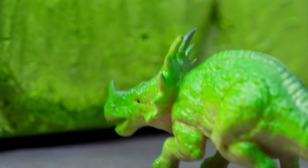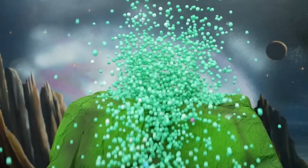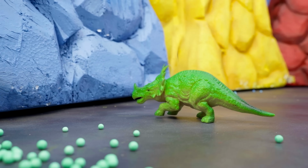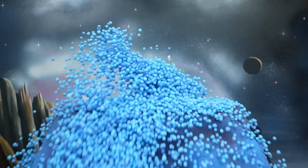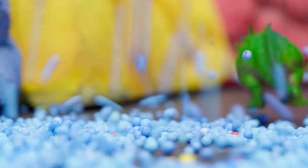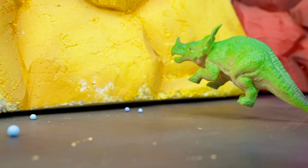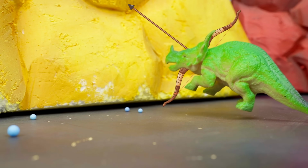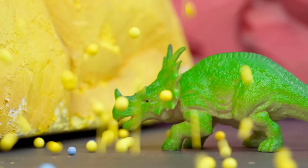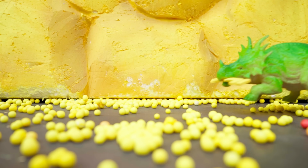The Triceratops has reached the volcano zone. Wow, green volcano is erupting. Blue volcano too? But what happened to the yellow volcano? The Triceratops has gotten air. Wow! The yellow volcano is erupting! We got the yellow key!